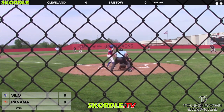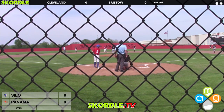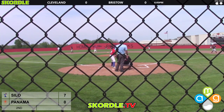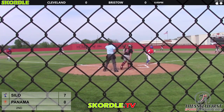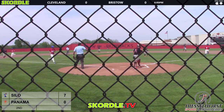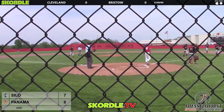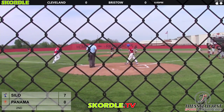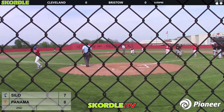Seven nothing, and the batter is Colby Smith once again. Takes low. There's the pitch, and it's popped up. Right side of the infield. First baseman's going to make the catch. That's McNamara for out number three on the infield pop-up to end the inning.